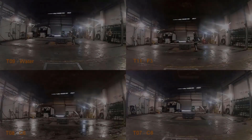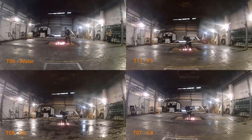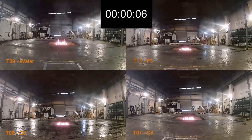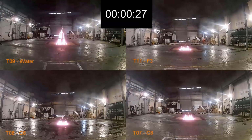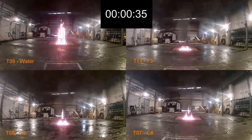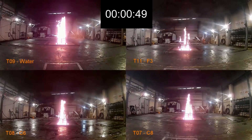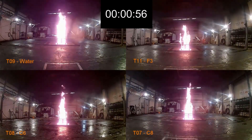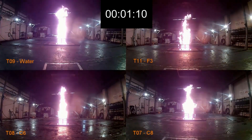Okay, so we've just seen the heptane pool fire test, and next up we're going to see the pallet fire test. So we have a stack of polypropylene pallets, which you can see being ignited now. And again, we're putting them out with the suppression system, or trying to, and seeing the difference in performance. So we've got the C8 foam in the bottom right this time, C6 in the bottom left, the fluorine-free foam in the top right, and the baseline water suppression system in the top left.